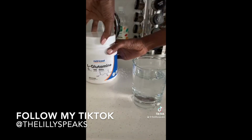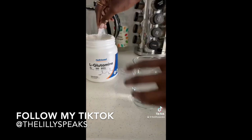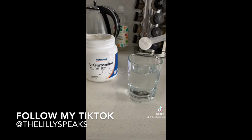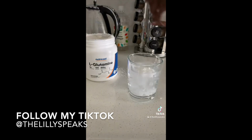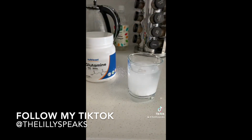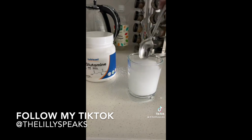And the amino acid we're going to talk about today is L-glutamine. I know that this specific supplement has been really popular and trending on TikTok. And although I had already done my research on amino acids, this one in particular I ended up getting, and this is my second jar. It's also great for workout recovery, but the main thing, if I haven't mentioned, is that it helps support the gut lining in our bodies.